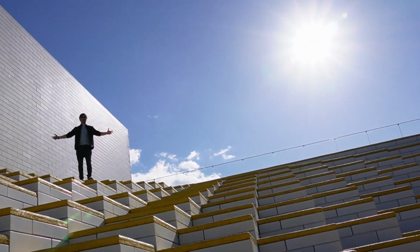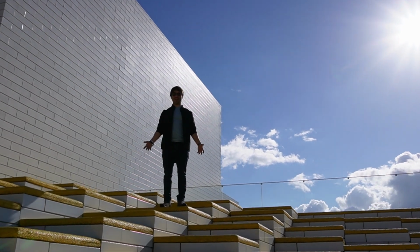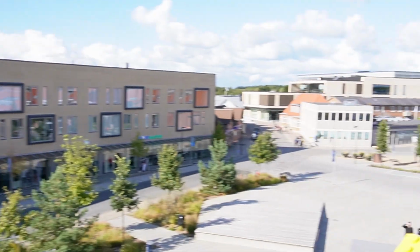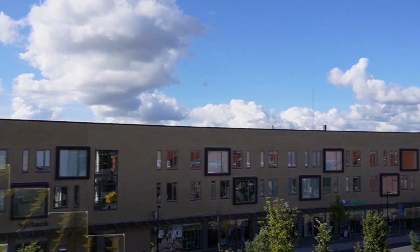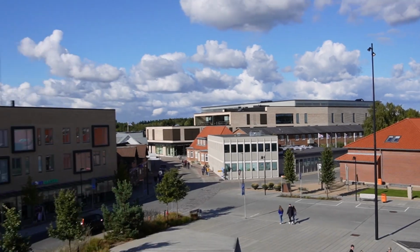Okay, we are at the top of the steps for Lego House. The view from up here is absolutely amazing. Definitely will wind you a little bit hiking up those steps, but man, look at the view. So cool. We are just in small town Denmark, taking in all the sights. This has been amazing.